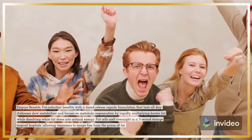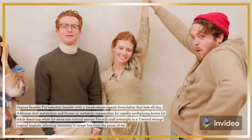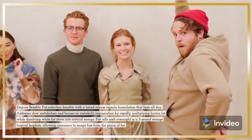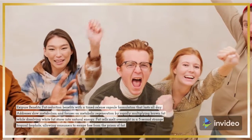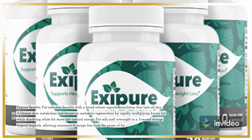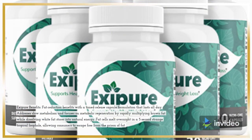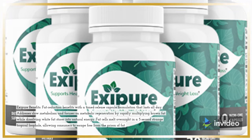Exipure benefits: fat reduction benefits with a timed-release capsule formulation that lasts all day. Addresses slow metabolism and focuses on metabolic regeneration by rapidly multiplying brown fat while dissolving white fat stores into natural energy. Fat cells melt overnight in a 5-second strange tropical loophole, allowing consumers to escape free from the prison of fat.